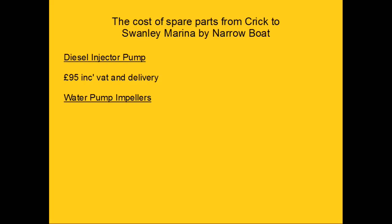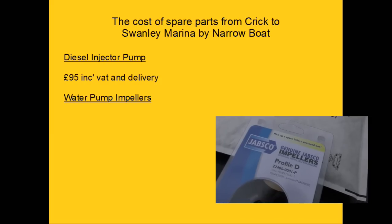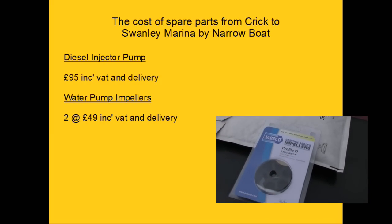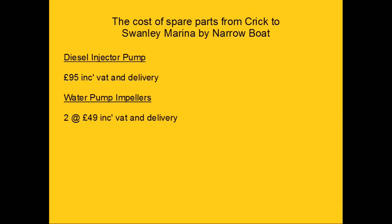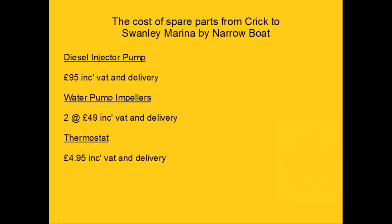Then we have the water pump impellers. I ended up buying two, even though I only needed one. And two of those set me back £49, including VAT, boo, and delivery. Then the thermostat, which wasn't that expensive, £4.95 including VAT and delivery.